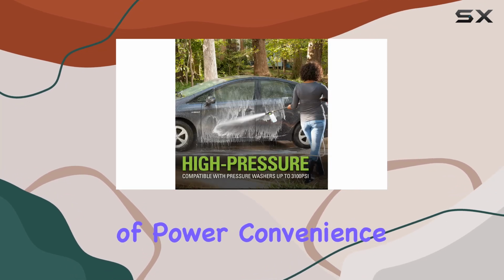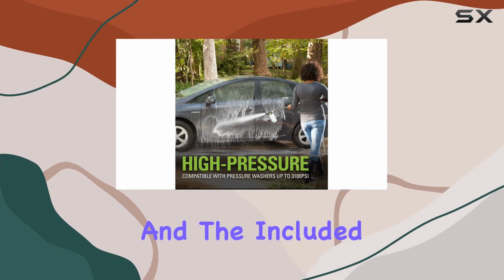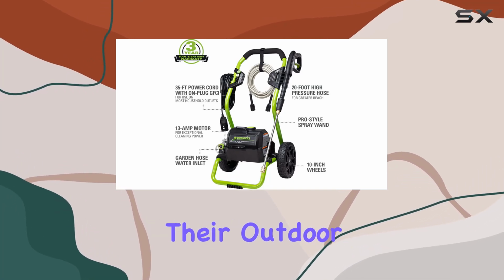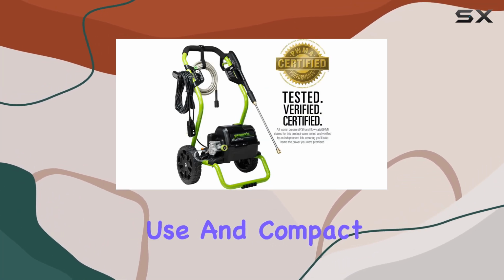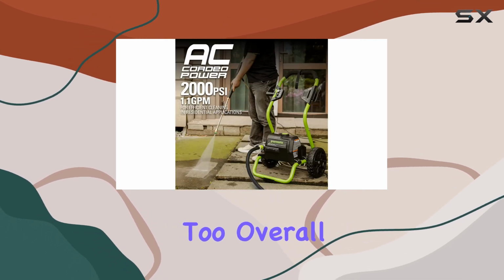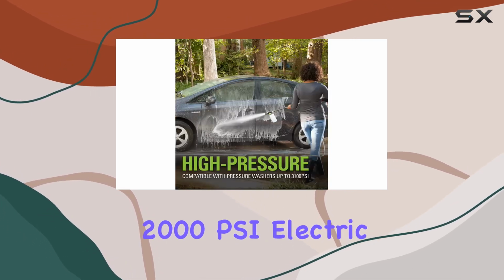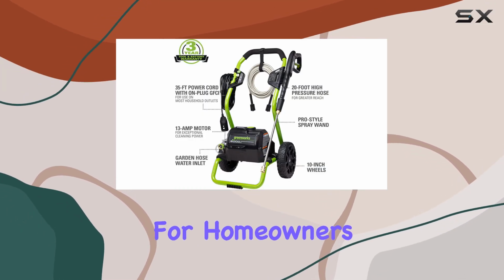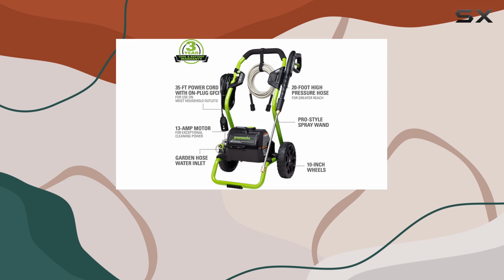The combination of power, convenience, and the included surface cleaner makes it a great choice for anyone looking to simplify their outdoor cleaning routine. The ease of use and compact design makes storage a breeze too. Overall, the Greenworks 2000 PSI electric pressure washer is a solid and reliable option for homeowners looking for an effective and versatile cleaning solution.